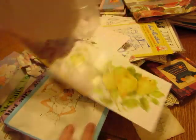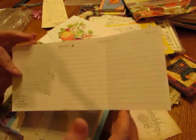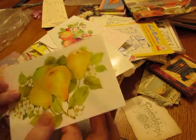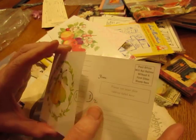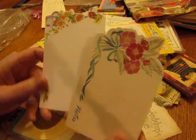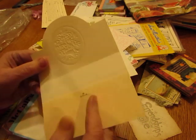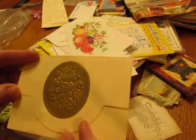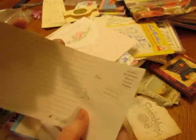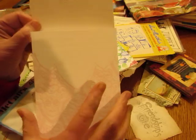Okay, so let's see what was in this bag that I dumped. This is a little note that you fold. Oh, you put the seal here. It becomes a postcard size, and then you open up the seal and read the note. That's really cool. I've never seen that. Some pretty little notepads that will make awesome journaling spots in a journal. There's a folded note, a pretty emblem embossed on it. This is another one of those with an apple. It's a beautiful card.